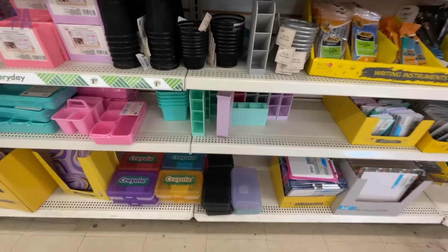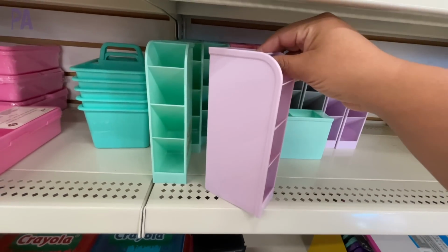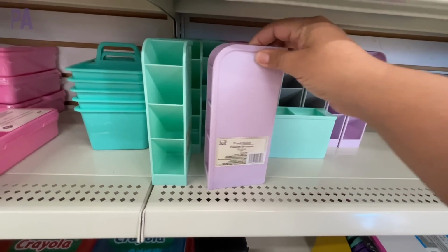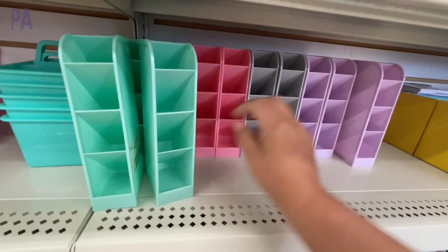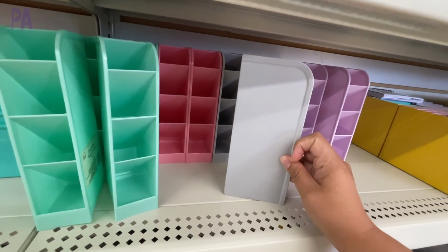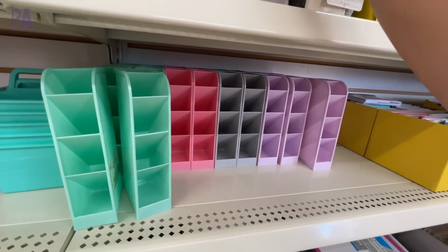My stores have been completely filled up with a lot of notebooks. I'm going to show you a lot of those today, but I want to show you some more desk accessories. These are a repeat from previous years, but they're in really pretty pastel colors. You can store all kinds of pens in here, put them together, have this whole pen caddy. Highly recommend these. I particularly like the gray myself, and I have a few of these in my house.